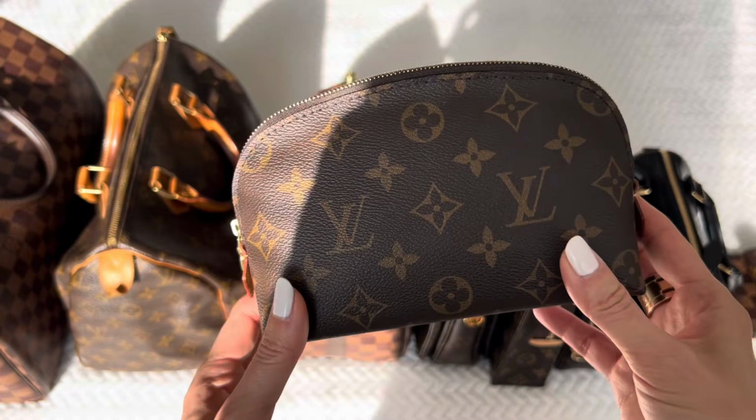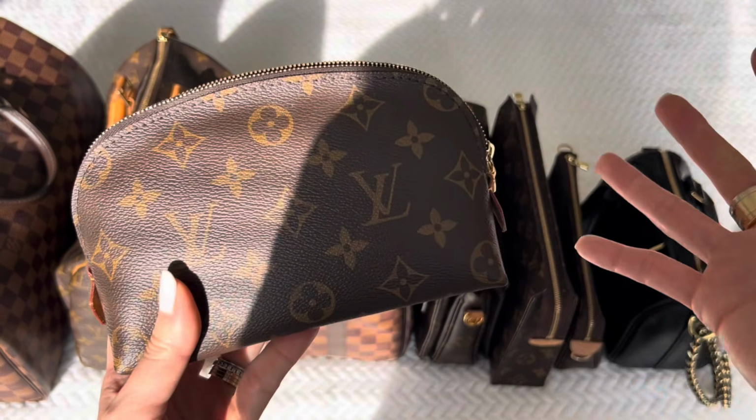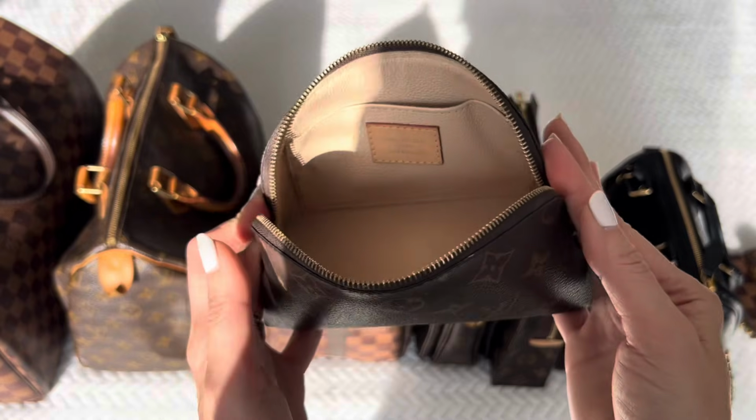And I don't have a lot of items to put inside my makeup bags, but I just found that there are other makeup bags that I found to be easier. So I've been neglecting this.